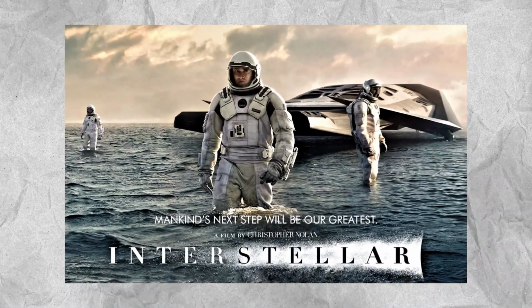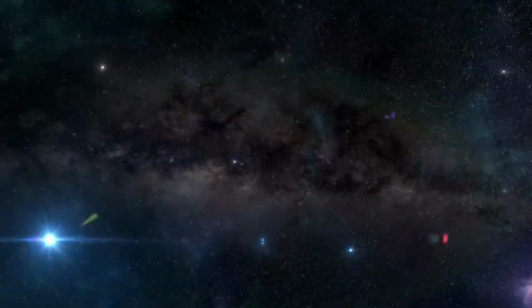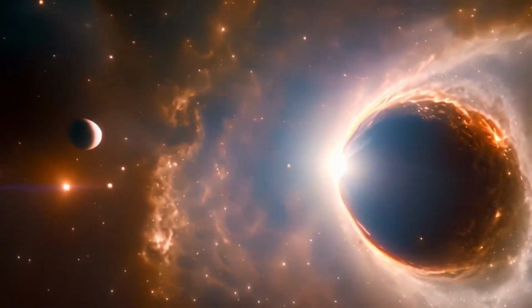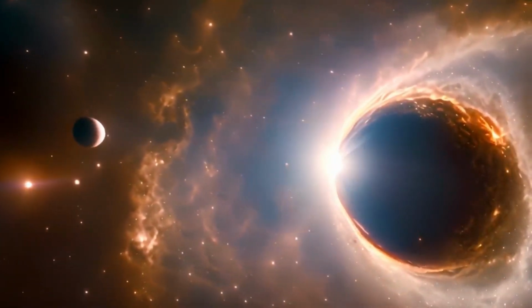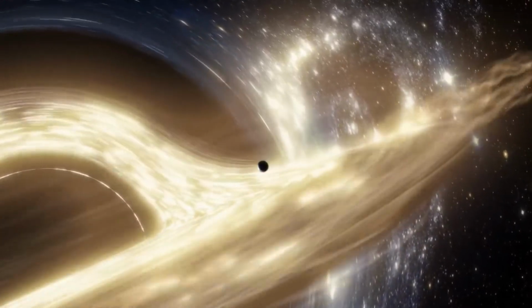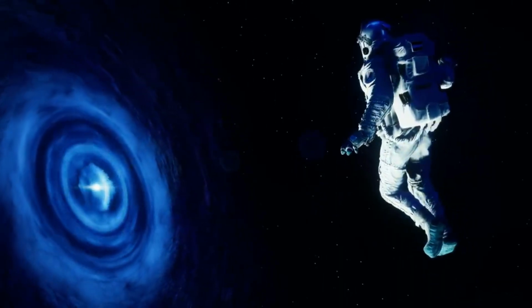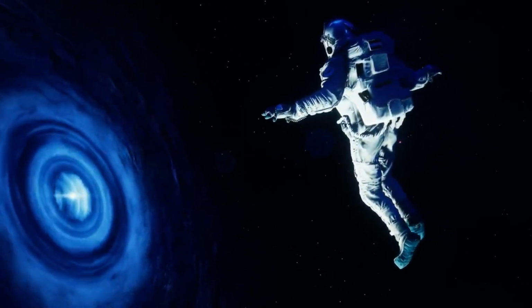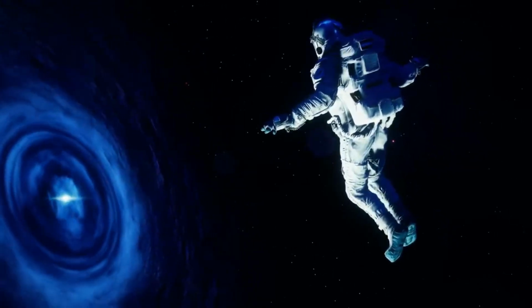Interstellar wasn't just a movie, it was a cosmic field trip that left us all Googling, "What is a black hole?" at 3 a.m. Christopher Nolan didn't just blur the lines between sci-fi and reality. He tore them apart like a spaceship entering a wormhole. Who knew a movie could make theoretical physics cool while also turning Matthew McConaughey's tears into an emotional meme?